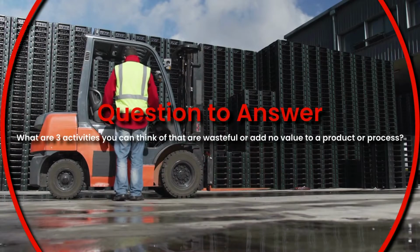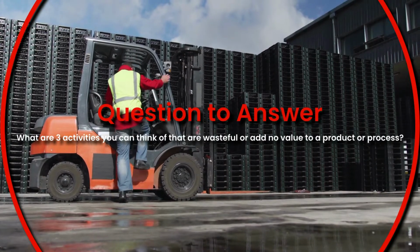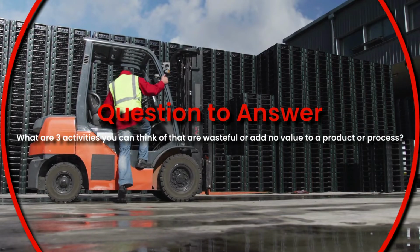Given the definition of non-value that you learned about, what are 3 activities that you can think of that are wasteful or add no value to a product or process?